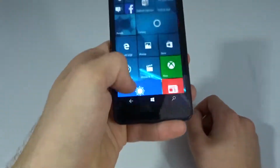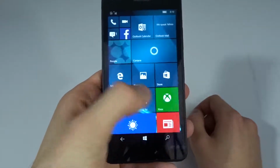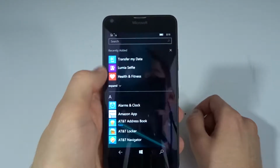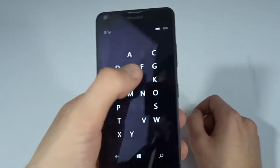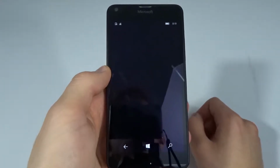So you have your main home screen, just like any smartphone, and then all of your other apps, like an all apps button on Android. You swipe right, and all of your recently downloaded apps will show up here. Otherwise, you would just scroll through, everything's alphabetized. Just go to what you want. So we're going to go to camera, which is already there, and we're going to check this out.